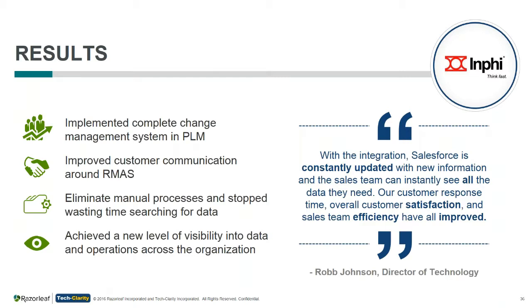Just simply having greater visibility of data made them more able to predict the future trends, more able to know what their clients and customers would be looking for and what they would need. And what Rob Johnson recognized once they had some of these integrations rolled out is that because the data is consistently and constantly updated, they're able to see all the data that they need from one place. And again, this needs to lead to something, and it does. It leads to customer satisfaction. The sales team is more efficient. And so all of those improvements, of course, make them a better company that's more able to service their customers and grow at the rate they need to grow.